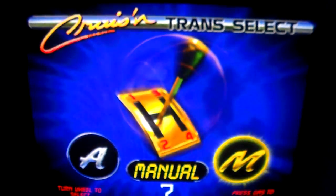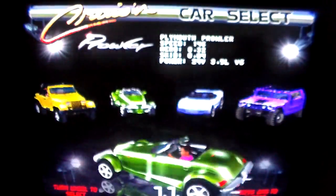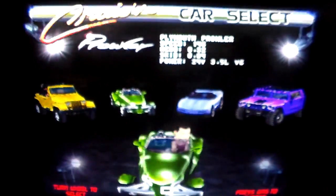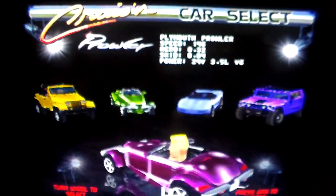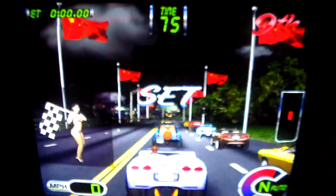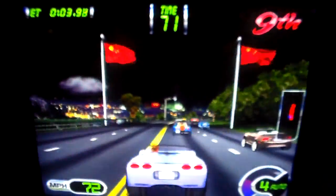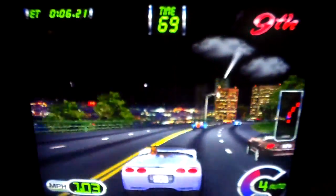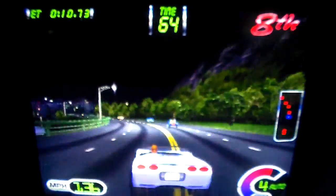Hong Kong. And you know, I always do automatic. Tons of different drivers on this. Tons of different cars. I mean, there's like little babies and stuff you can be. And this was the one where if you stomp the pedal twice, you do like a fire thing out the back. I'm not so sure if that actually even makes you any faster though. I think it just looks cool.